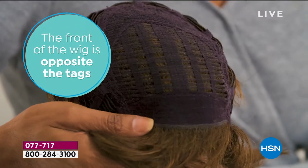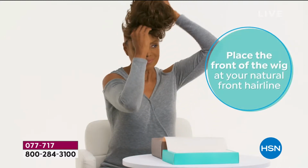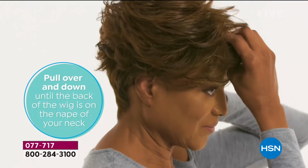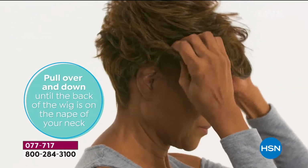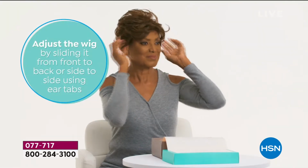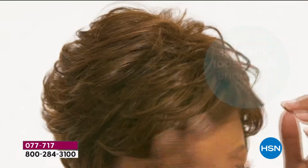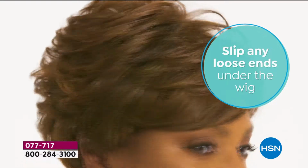You're gonna hold it by the back and by the front, and you're simply gonna place it on your head at your natural hairline. Once you do that, there's 2 tabs by your ear. Those tabs are kind of like your GPS to make sure that it's on straight. And then you're just gonna have some confidence, run your fingers through it. You don't even need a comb, and that's it.